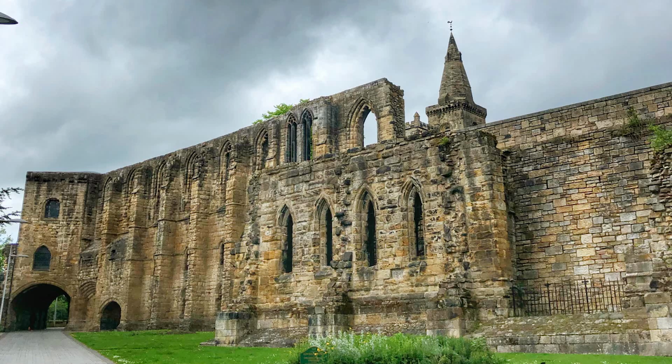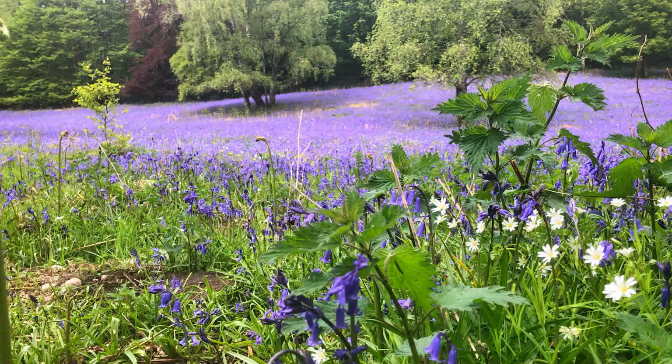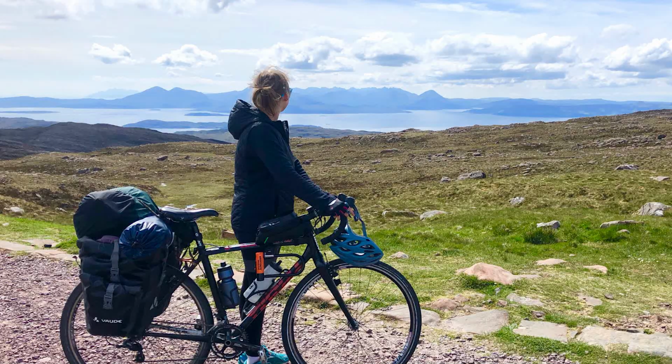Scotland is just so beautiful. There's history, there's castles and ruins. There's so much stunning nature. The Highlands are gorgeous. It's just mountains everywhere. Absolutely beautiful. There are so many islands you can do. I actually didn't make it to the Outer Hebrides, but they have a bike route all along the Outer Hebrides islands, and I have only heard good things.